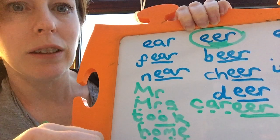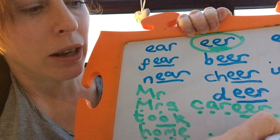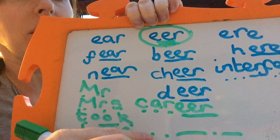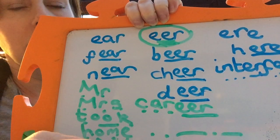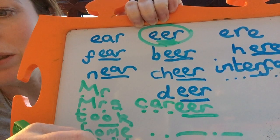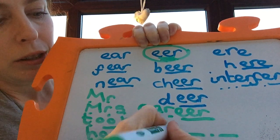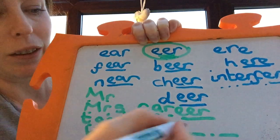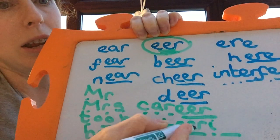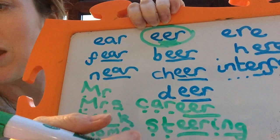Next one is going to be steering, like the steering wheel in a car. Remember, listen for the ear. Steering. Sounds like a nice blend, doesn't it? Ear, ing. Oh, sorry, you can't see the sound buttons. Okay. So pause it if you need to and write steering, like steering wheel, and then I'm going to write it with you in 3, 2, 1. Here goes me. St, st, st. St, ear, ing. Steering. Steering wheel. Good.